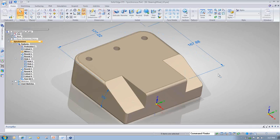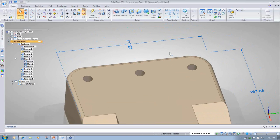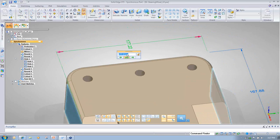So now I'm going to show you some dimensional editing options that you have in the synchronous environment. If I go in and select this dimension, I can always edit that value, and again, we have some directions we can choose. The first one, you can see that if I select this arrow, I'm moving in this direction, so if I add any material to that edit, it's going to go in this direction.